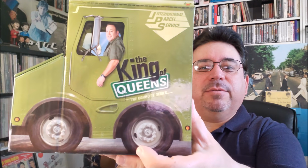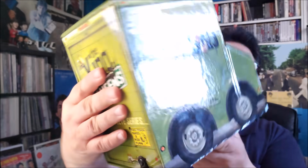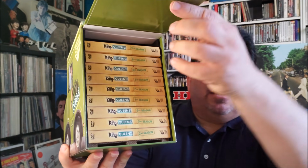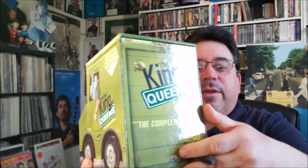But this is one of my favorite 90s into the 2000s shows. It's The King of Queens, and this was the first complete series set that came out. Very cool with the IPS truck, very nice design, I think. What I like especially about it is in the back you have this kind of door that opens up, and there's a skid pallet on the bottom, and all the seasons are stacked up like packages. So, King of Queens, love this show.